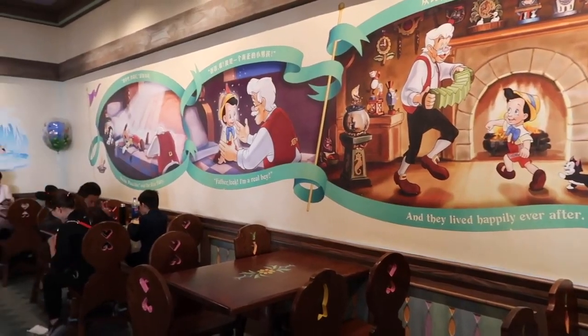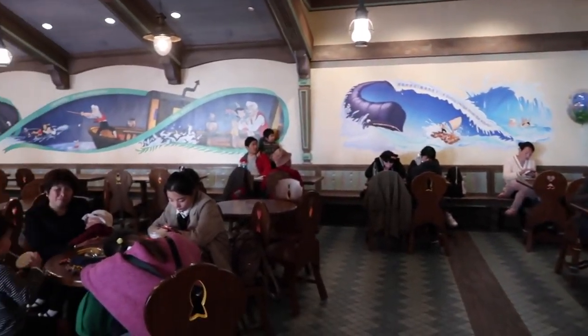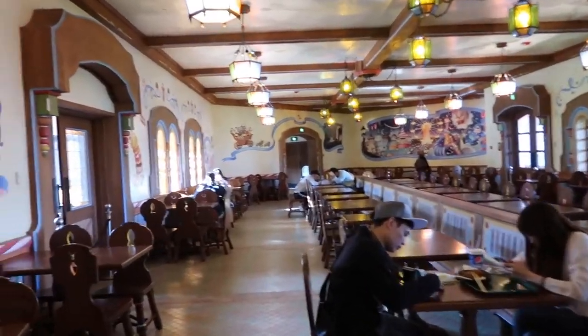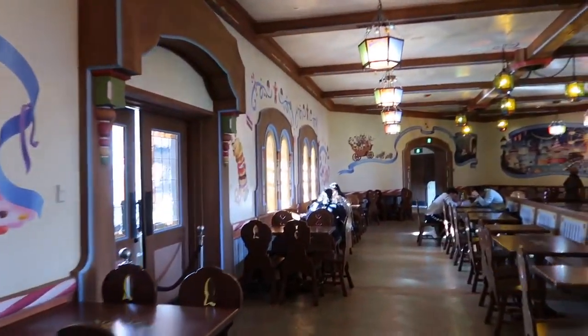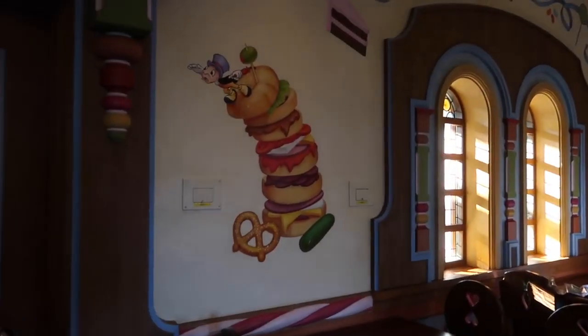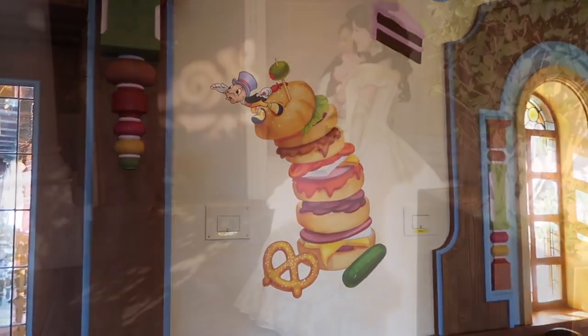The Pinocchio art in here is really, really nice. It actually continues. This place is huge. So this is kind of more of the fun fairy room. And here's Jiminy hanging out with, what are you hanging out with? Oh, a giant burger. Very, very cool.